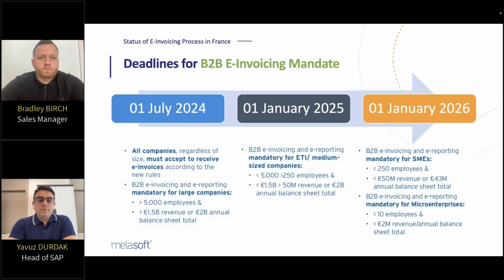After 6 months, starting from 1st of January 2025, B2B invoicing and e-reporting will be mandatory for ETI and medium-sized companies. The ETI and medium-sized companies correspond to companies that have fewer than 5,000 and more than 250 employees, and their revenues between 50 million euros and 1.5 billion euros, or their annual balance sheet total is smaller than 2 billion euros. So these companies should switch to e-invoicing starting from 1st of January 2025.